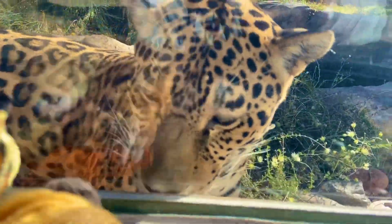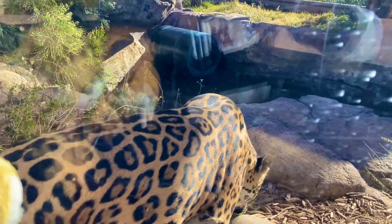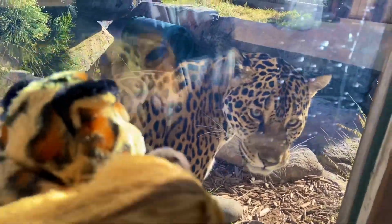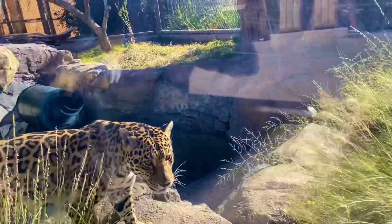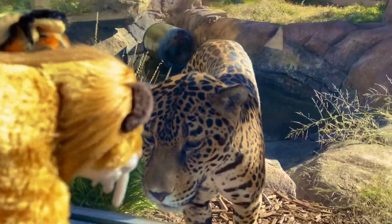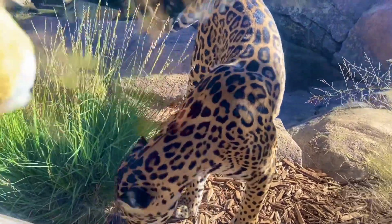Whoa, goodness. Oh, did you see that? She pounced at us. Oh my God, look at that spotted fur coat. Oh my gosh. Oh, since when do you see a predator eating grass, right? Look at her. Man, she's beautiful. Want to come over here, girl? Up here. That's it. Look at her.